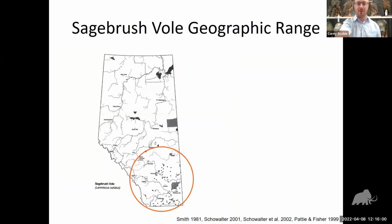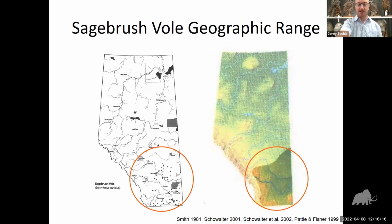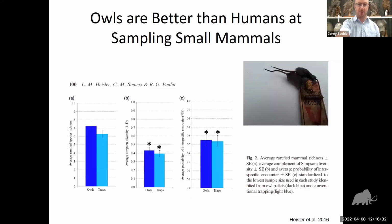So if we take that same map and we can look at the distribution of those dots on the map, here is a scan page out of my Mammals of Alberta book by Pattie and Fisher. And in the bottom right-hand corner, you can see a range map. Don't worry, I'm going to blow it up here. And if we look closely, we can see that a lot of those locations from Smith's and Showalter's work contributed to us having a good idea about habitat associations between those species, which then enabled us to come up with a range map. Great information to have.